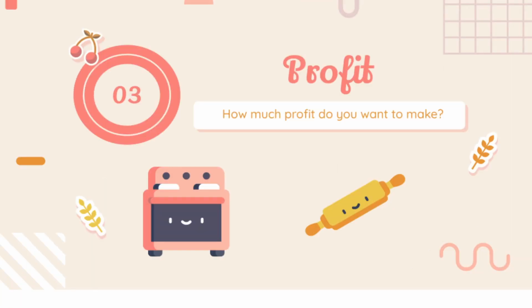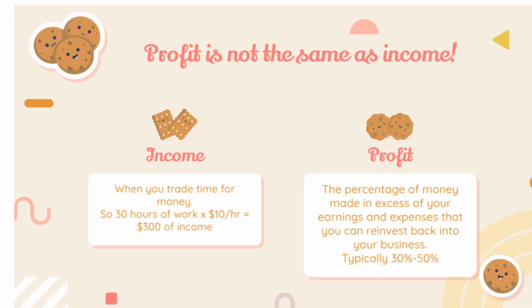Now we're going to talk about profit. How much profit do you want to make? People confuse income and profit. Income is when you trade time for money, so 30 hours of work times $10 an hour is $300 of income. Profit is the percentage of money made in excess of your earnings and expenses that you can reinvest back into your business, typically 30 to 50%.